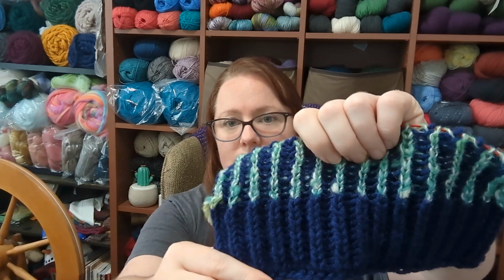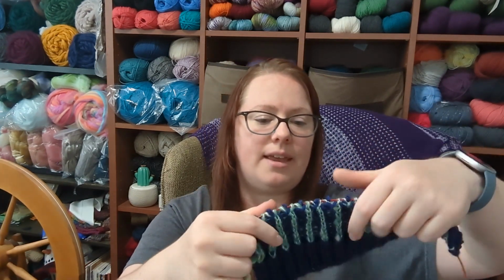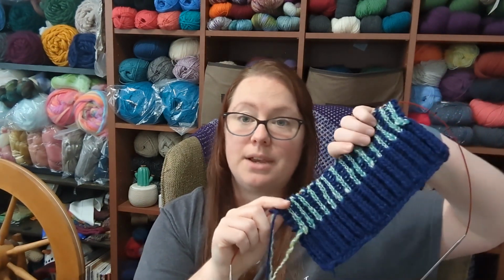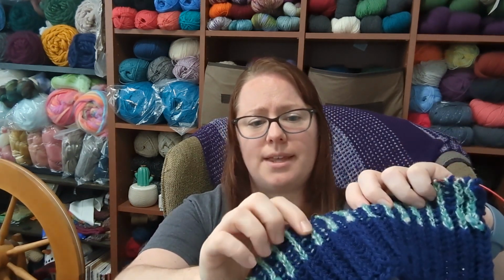playing with the colors. So I did 10 rows of the single color, just the blue, and then 10 rows of the two colors together, and then I'm just going to play around with things. So the goal is to use up all of this hand spun in this project and hopefully have none left over. But I did want to pair it with another yarn because honestly it's a little rough against my skin. If I was going to create a shawl or scarf or something solely out of this handspun, I wouldn't wear it because it's too scratchy against my skin.